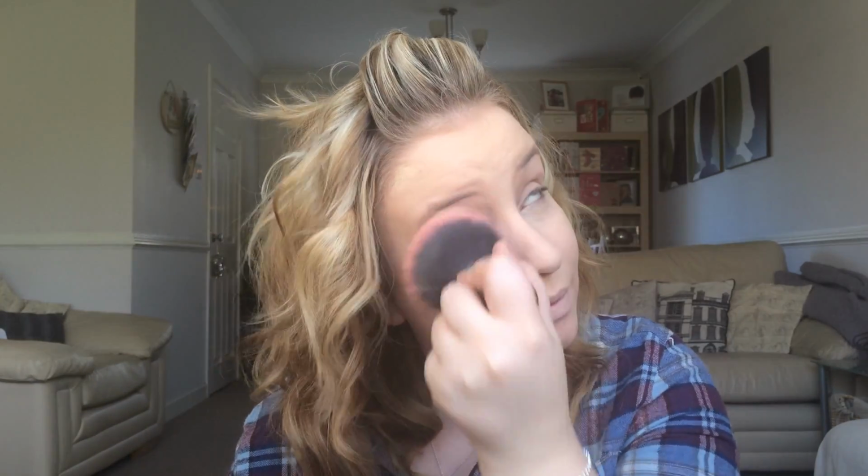There we go, I'm just grabbing my Avon pressed powder, circling it round in the palette, and then brushing it all over my face. I think I had a bit much on there. I do prefer to pat it on, as I feel when you swipe it, you sort of smudge your makeup. Just patting it on really locks it in for me. And nice and shine free.